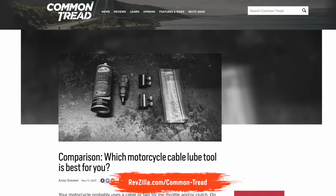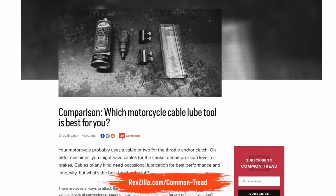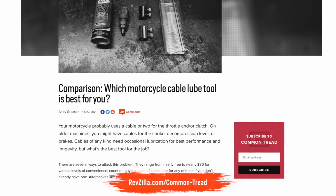Jeffrey Ventura, we have an article up on Common Tread. It is entitled "Comparison: Which Motorcycle Cable Lube Tool is the Best for You?" And in that, we have a whole bunch of tools, but also lubes. The real easy thing is, yes, if you want to put some motor oil down there, you can do it with a plastic bag. The article shows you how. But honestly, for the amount that you'd be able to get out of this, you can buy a little can of Motion Pro cable lube. And if you want a specialty tool, Motion Pro actually has two different cable lubers that you can put onto the cable end itself. You spray the lube right in there and it shoots down. It cleans your cable out.